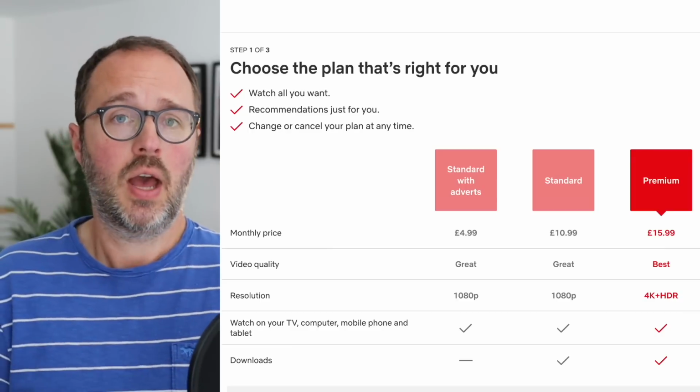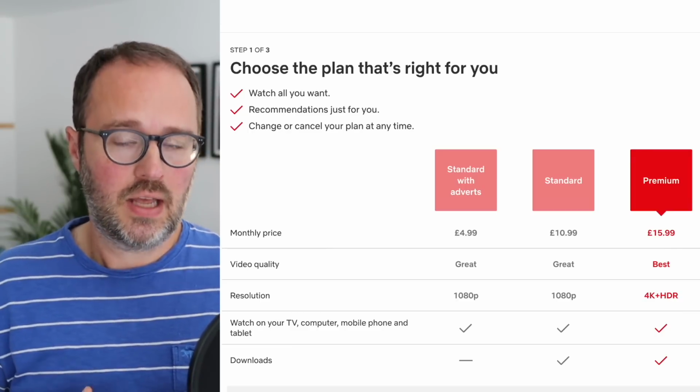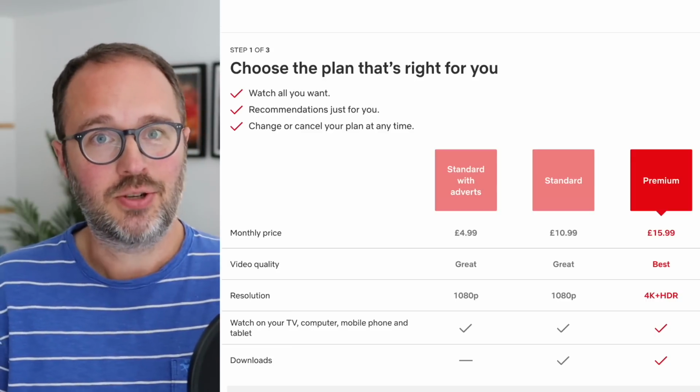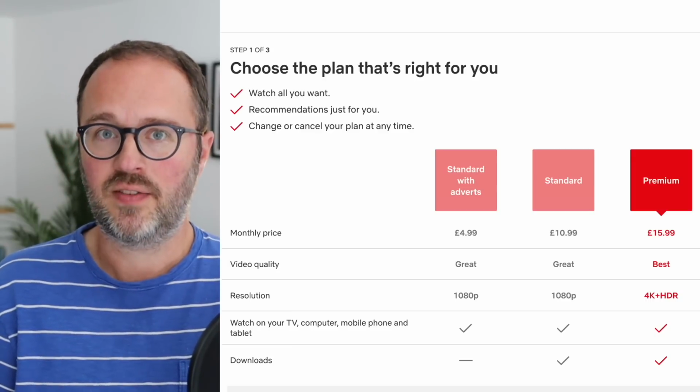I imagine most of you are going to be there. That one hasn't changed in price. And obviously this, I think, is where Netflix are really pushing us to go to this particular tier. There's one after that called Premium. As the name suggests, you get more for it, but you pay for it as well. This one is 4K, ultra high definition.